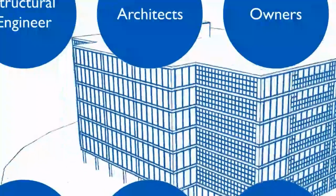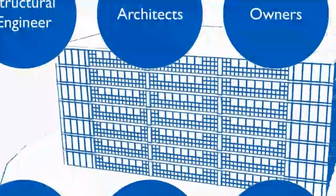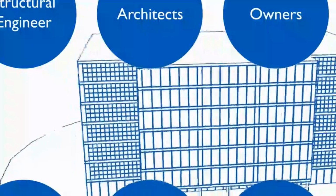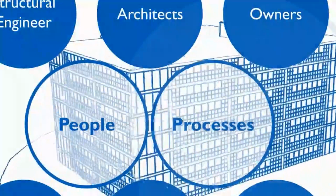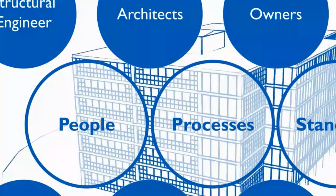Level 2 BIM was the government's initiative to cement BIM as the standard for delivering projects by 2016. That slipped a little, but what is Level 2 BIM? Well, Level 2 is about bringing the people, the processes and the standards together so we have a consistent way of using BIM on UK construction projects.